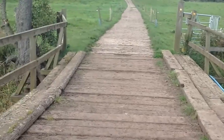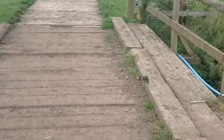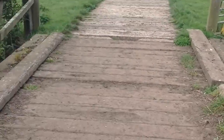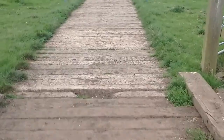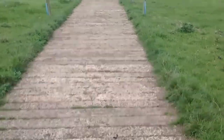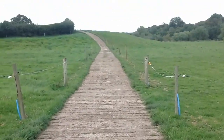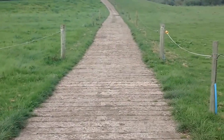Gorgeous countryside to be walking in all the same. Lovely little river here, which is marked on the map. Gorgeous. But like I say, unfortunately, looks like I'm going to be on this uneven, bobbly, hard road all the way out to the actual road. Such is life. It's been a lovely walk.